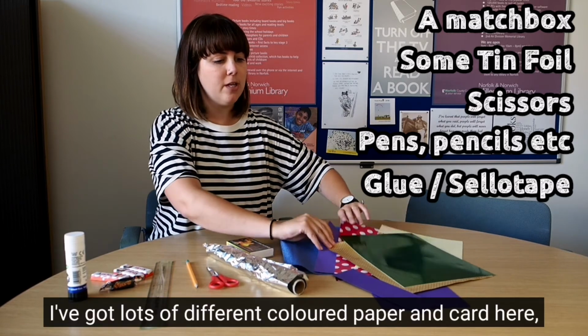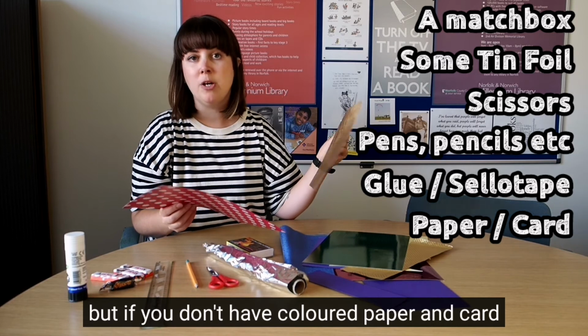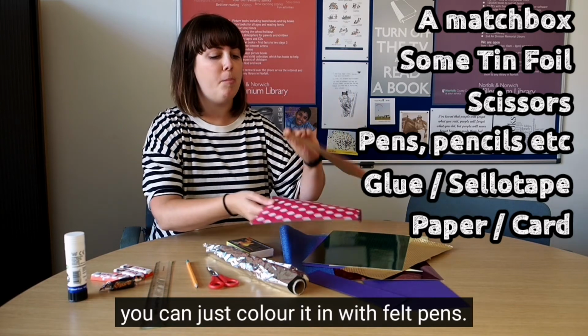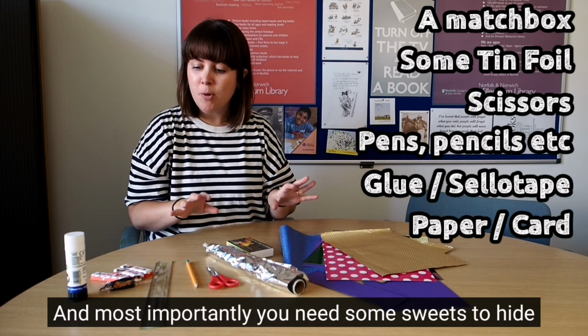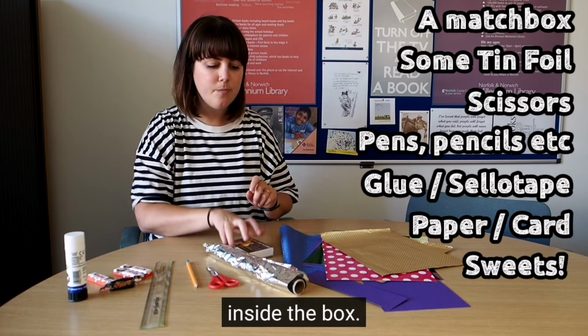I've got lots of different coloured paper and card here, but if you don't have coloured paper and card, you can just colour it in with felt pens. And most importantly, you need some sweets to hide inside the box.